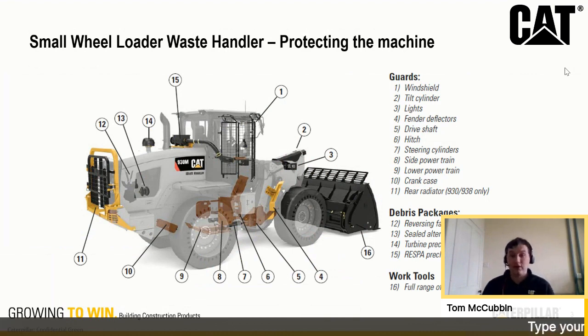So you'll notice we have 11 different guards. A lot of this is below the machine. On the back here, we've got the rear door guard as well, and we also have a cab front screen guard. And finally, the tilt cylinder guard. So nothing is left exposed on these machines going through this heavy duty application.